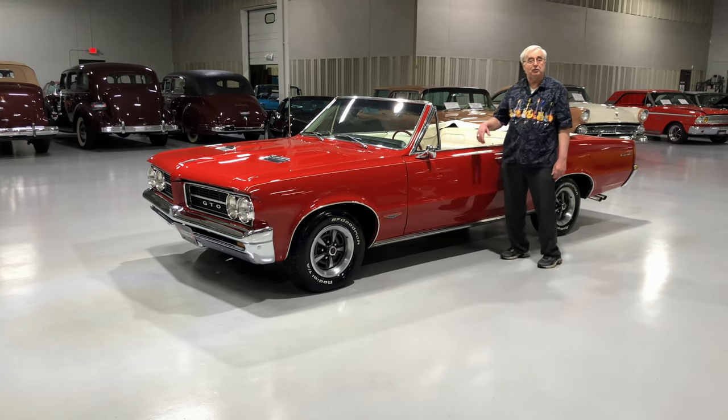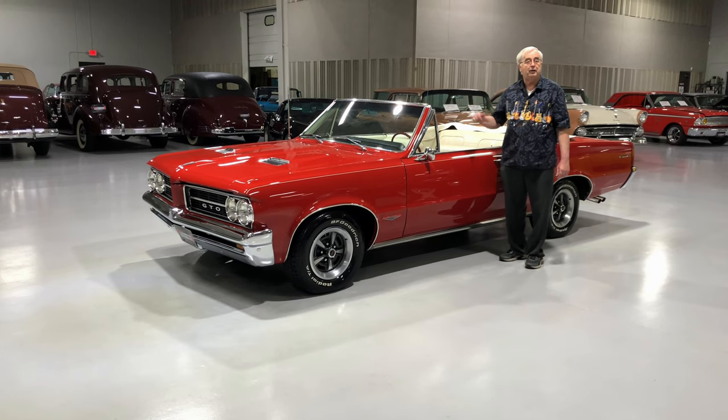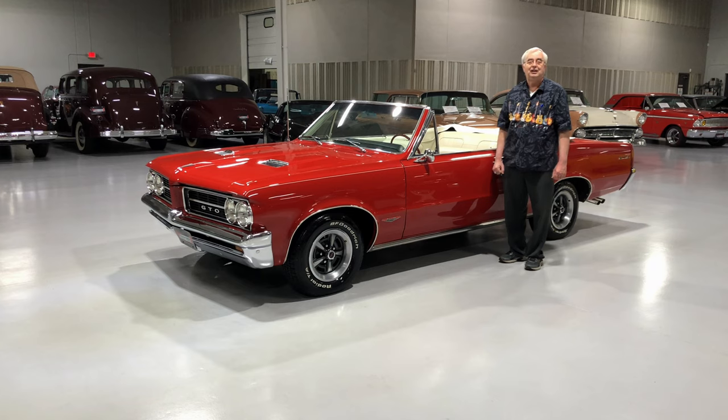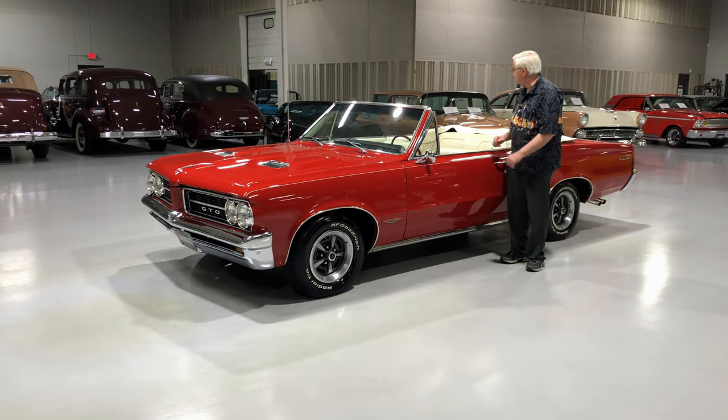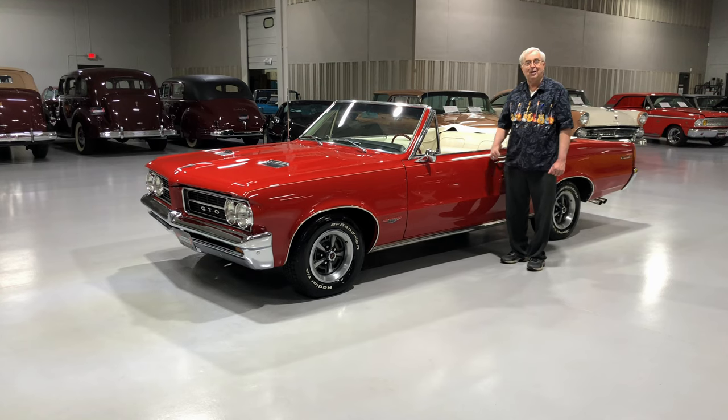We have great videos. You want to watch the entire video of the story of this car, because we do a walk around, a cold start, everything. So this is just one of our latest additions, along with our other ones. But I'll tell you what, a little GTO for the summer would be fantastic.